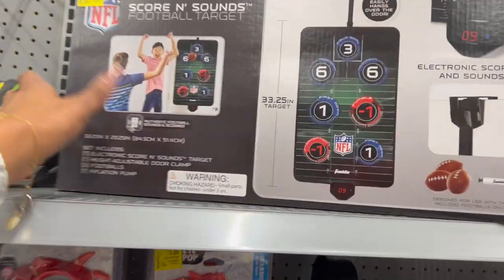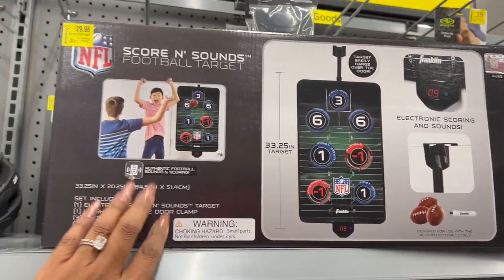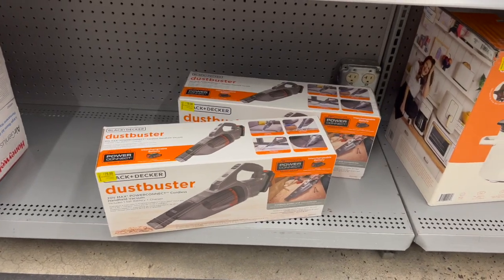They also have the Score and Sounds football target. This is on clearance for $29.98. They have a lot of clearance here. Okay, so they have the Black & Decker Dustbuster. This is on clearance for $79.98.